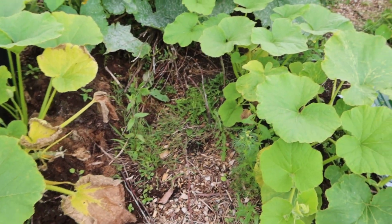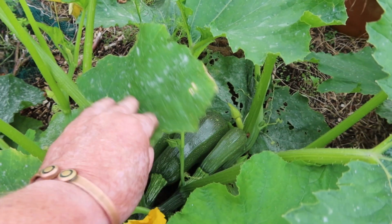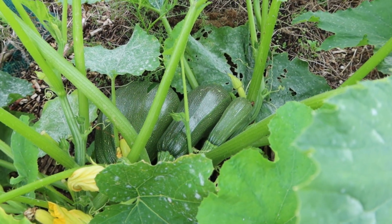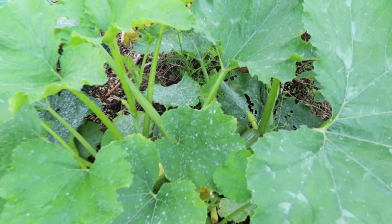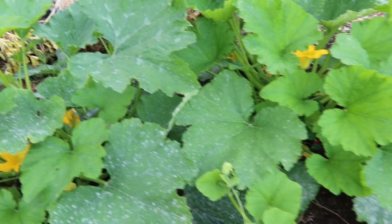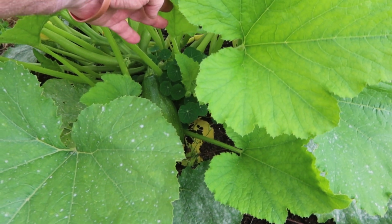Now, I've got something to show you as well. Yeah, the marrows, look at this. A week ago, nothing. And now we're almost down to thinning out to the biggest two. They're normally ready for the show, which was 8 days ago now. So it just goes to show you that you can't rely on timing with gardening. It's all down to the weather, etc. See, that one was growing last week, but that one hasn't got much bigger.